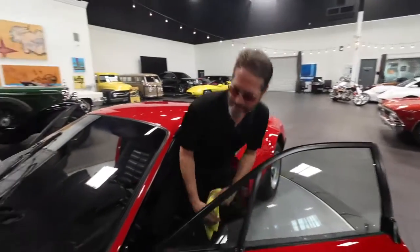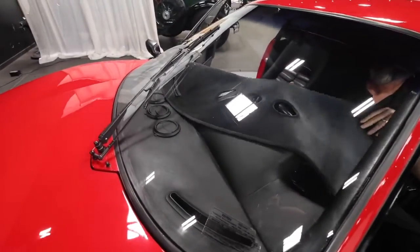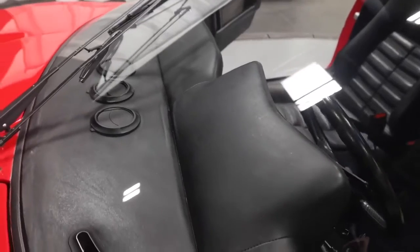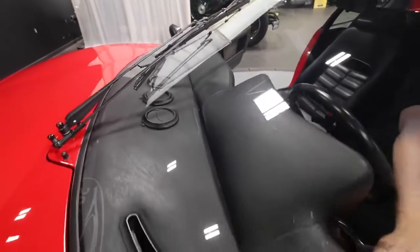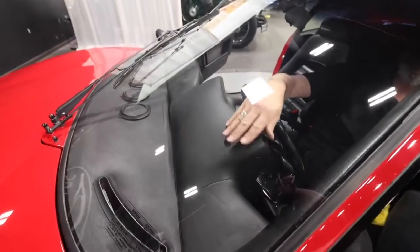Time for the interior. Now, while Quincy's out there, I wanted to pull this off so you know that this is there only for protection and not to cover up any scratches, cracks, or any of these things. Is there a little patina wear going on some corners? Sure, but it's just normal.